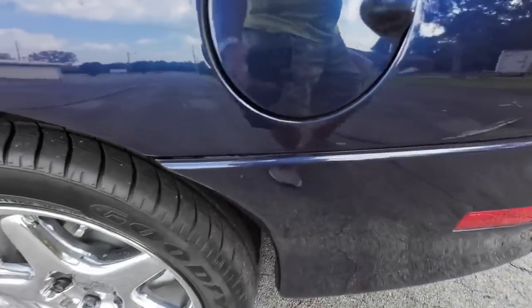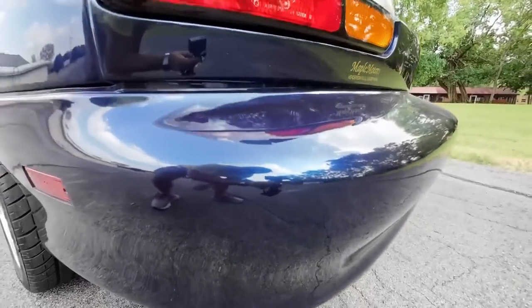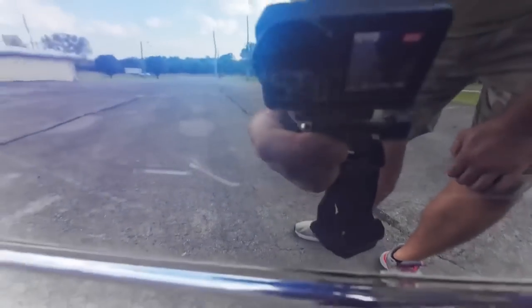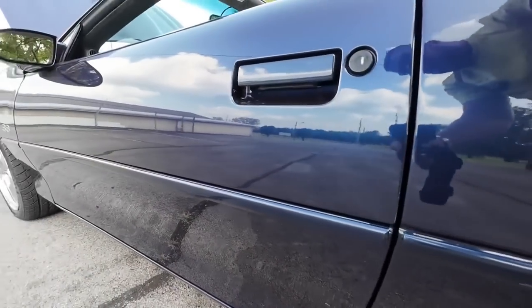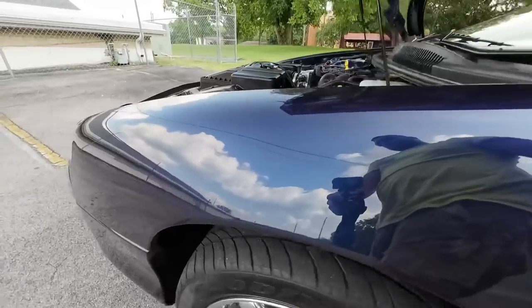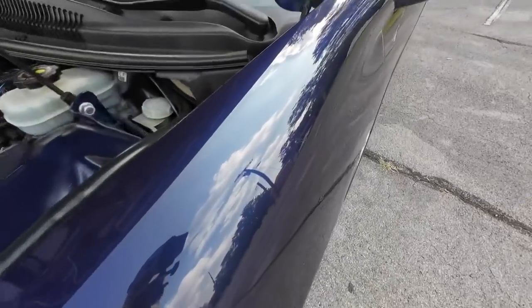Paint is very soft on this one. Light scuff there, that could come right off. Some wax. Same with these. I do believe you could buff those out. Could have been from somebody just walking by in the garage. Light scratch there. Again, that'll come right off. Bug.